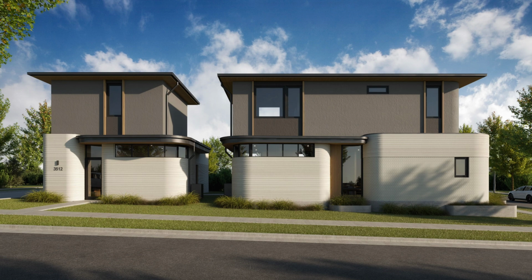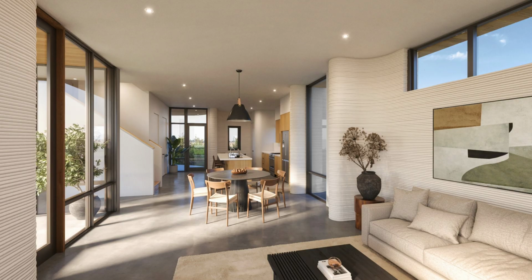Judging by the renders, the designs accentuate the hybrid nature of their construction, with the telltale ribbed lower floor highlighting the 3D printed build process. The interiors are open and spacious, as well as light-filled thanks to the generous glazing.